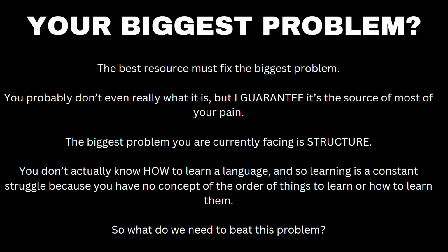And I think the issue with that is you probably don't even realize what the biggest problem you have is. That's kind of the issue of being a beginner language learner. You don't really know what you're struggling with. Like, you obviously know the pain of language learning, but you don't know what's actually causing it. So I guarantee you the biggest problem you're currently facing is structure.